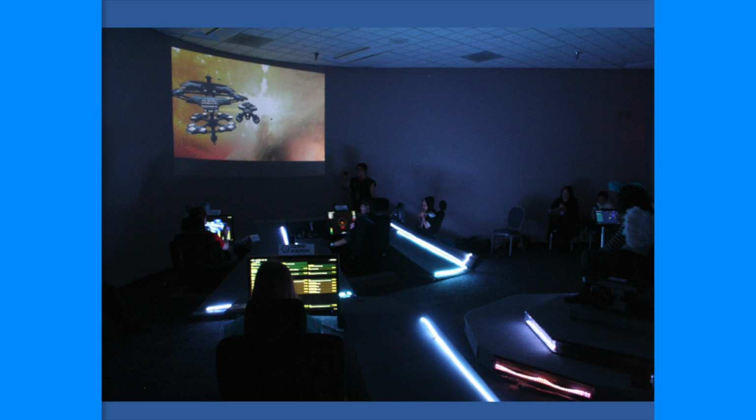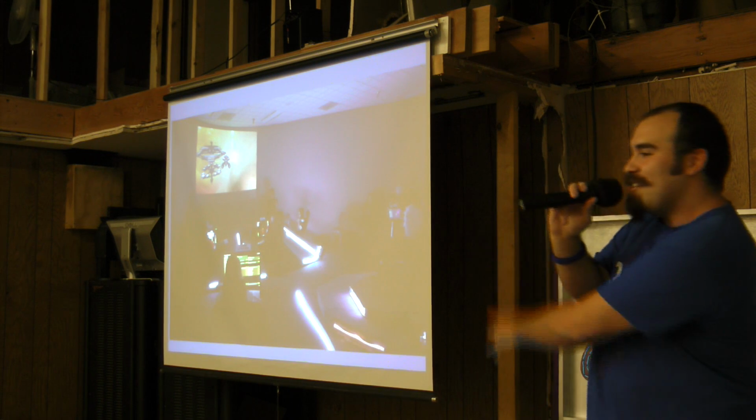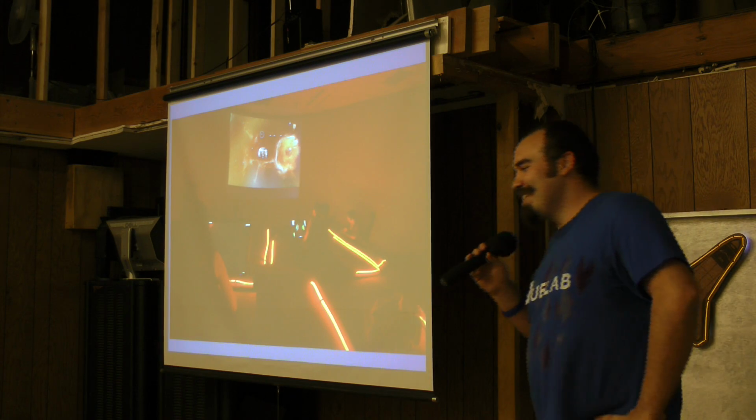So yeah, we do a lot of group builds. This is the Artemis Bridge we did for the Albuquerque Comic Expo. It's a 6-player video game that simulates being on a spaceship bridge. And all the LED lights that you see there were reactive to the game. So when you call red alert, that's what it would look like. It'd be flashing. Yeah, it was a whole lot of fun. Just about everyone at Quelab chipped in on that one, so definitely a group effort there. Oh yeah, so much fun.